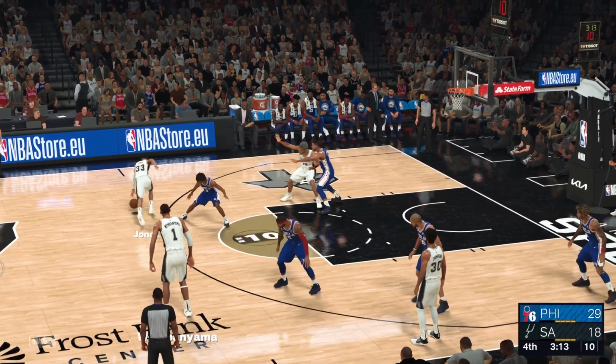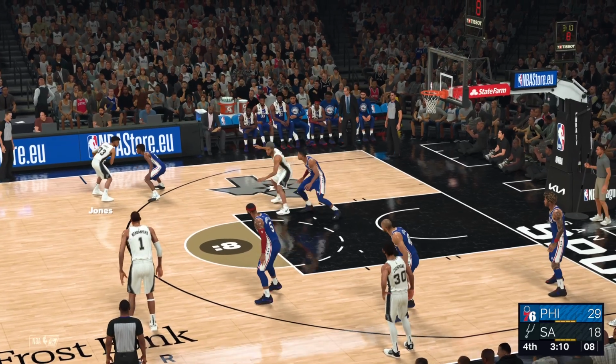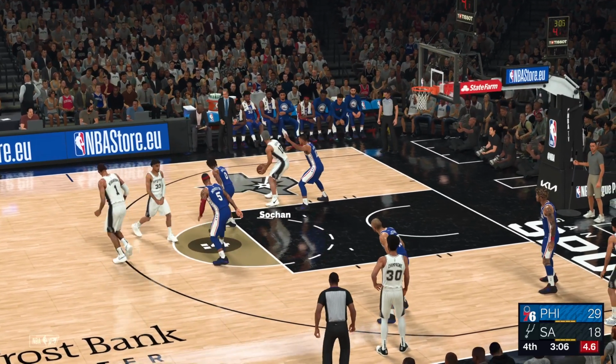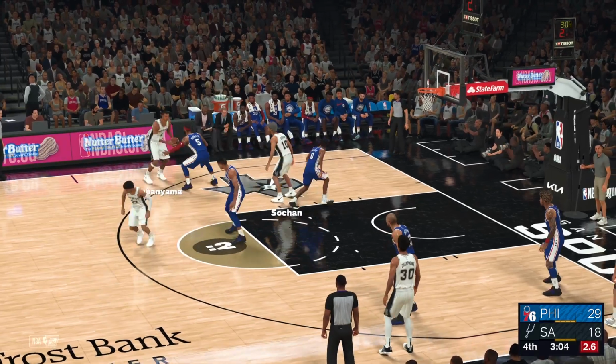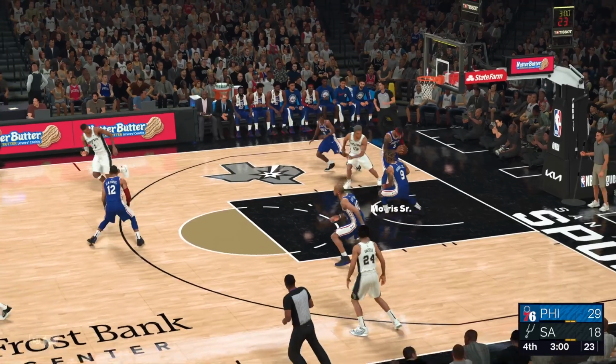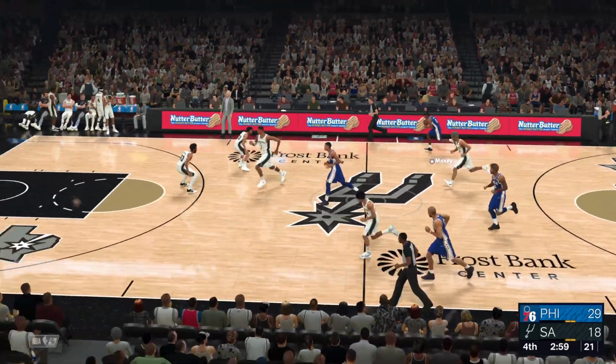The pass to Jones. Here's Sochan, six on the shot clock. The Spurs need to get a shot off here. Shoots a three. Jones, no luck. Philadelphia leading by 11.